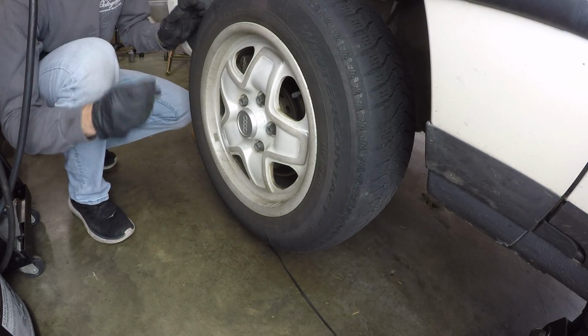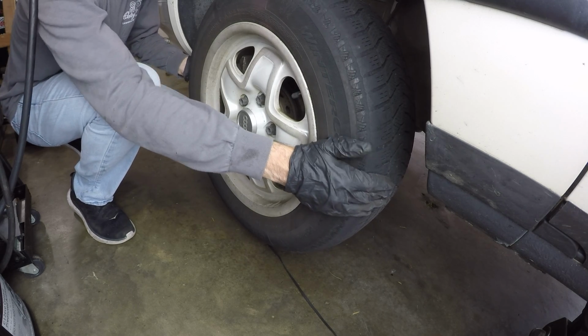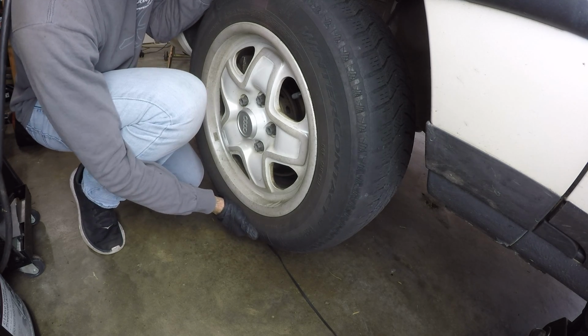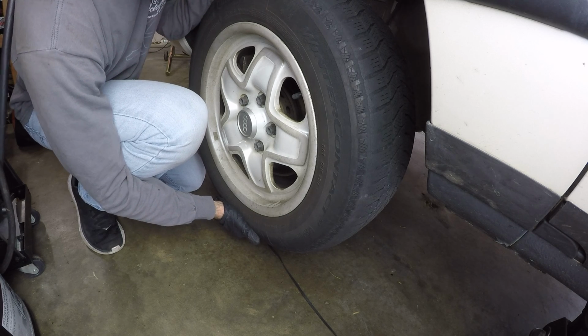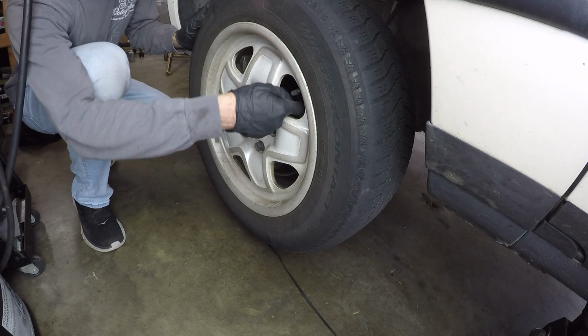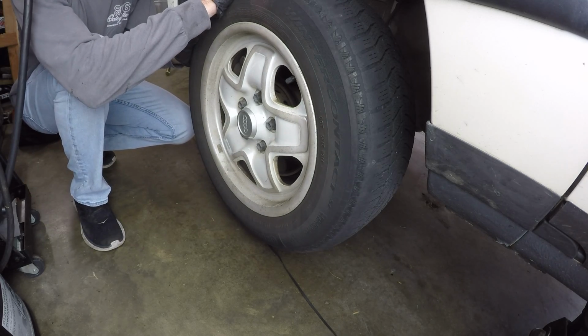Now moving to the driver's side front, we can see that we still have the same tie rod play, and then this one also has what appears to be wheel bearing play. Still has the same wear on the brake rotors and still has leaky struts.